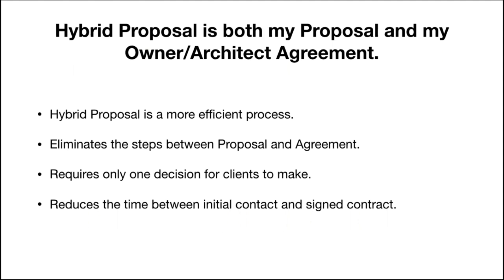There's too much time in between one of those things. There's too many decisions that need to be made in that process. Too many opportunities for a client to feel the fear or the indecision and freeze. So we tried to create a document that was as simple as possible, as friendly as possible, easy to understand as possible. We wanted to eliminate the fear of going forward with us as architects. We wanted to create a document that requires only one decision for the client to make. We want to reduce the time between the initial contact and the signed contract. That is the sales process, the time between the initial contact and the signed contract.